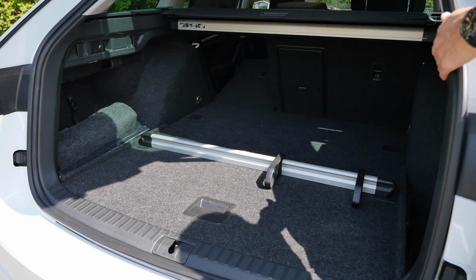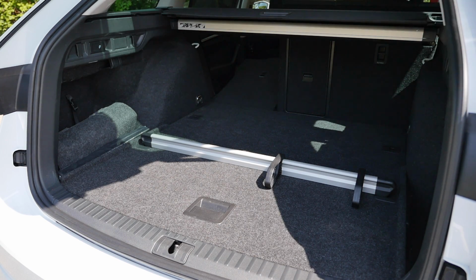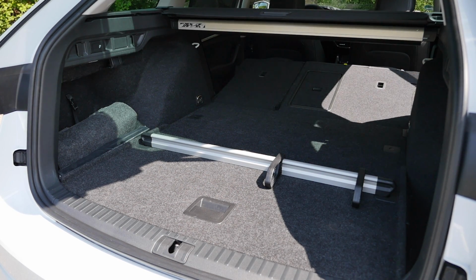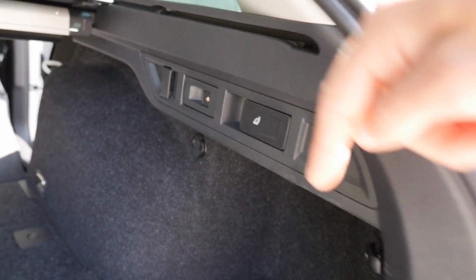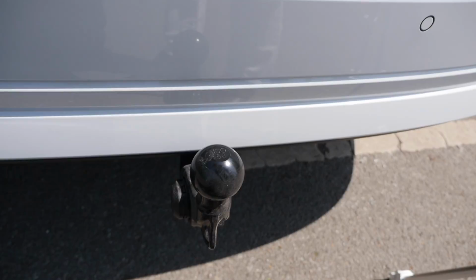And let me also flip the other side right here, and just need to put the head restraint down there. It really works. So here we go. That's the maximum setup. Once again, the Octavia is really a loading master. And for towing, you can just use this button here, and then here we go, and you have your equipment ready.